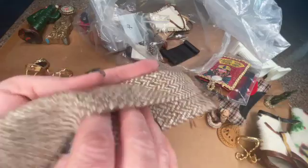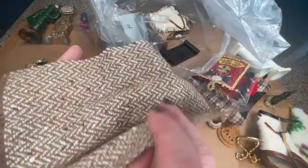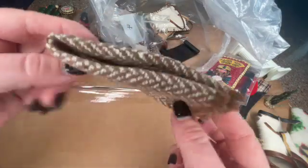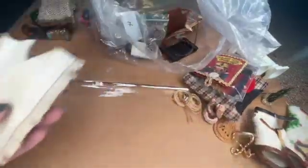Here's another really cool blanket with the chevron pattern on the front. Well, actually on the whole thing it's a chevron pattern. It's nice and soft and it's pre-folded, so it looks really nice.